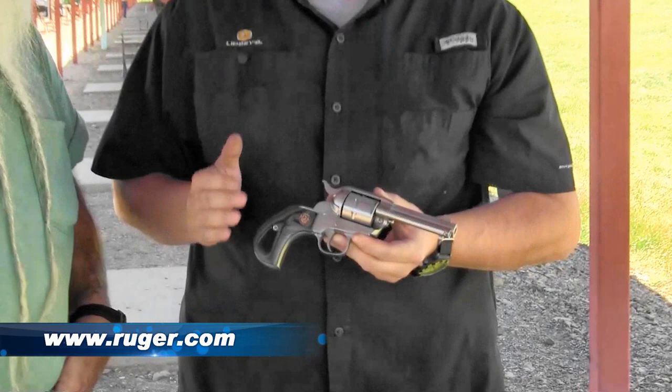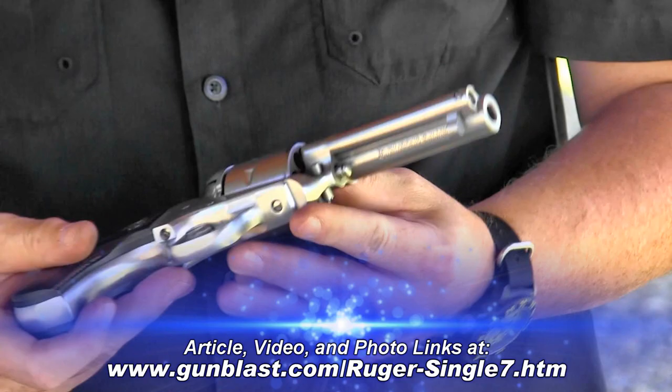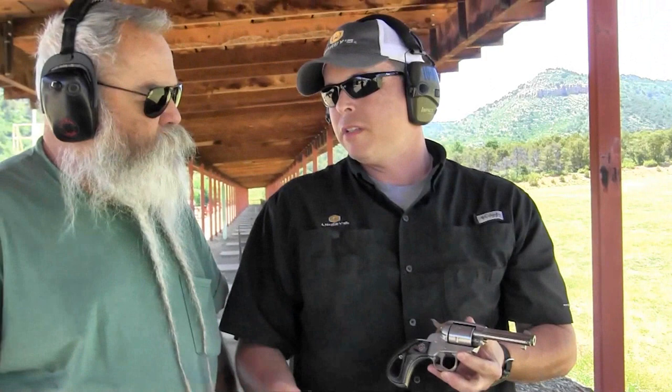Still the same Single Six frame, but it's a 7-shot 327 Federal Magnum. Fixed sights, bird's head grip frame. It's got the short base pin so you can get full ejector stroke with it. Fun little gun, great little packing gun, super lightweight. And the 327, you can shoot 32 H&R Magnum, 32 Long, and 32 Smith & Wesson.